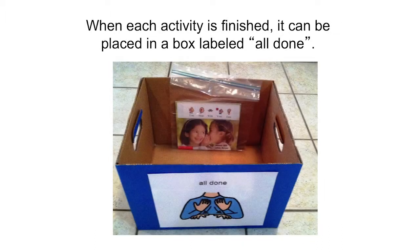When each activity is finished, it can be placed in a box labeled "All Done." A large cardboard box has a picture of a person signing the sign "All Done." The picture is captioned "All Done." Inside the box is a clear plastic zipper bag. Inside the bag is a picture book.